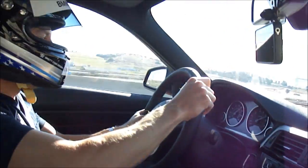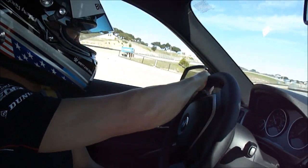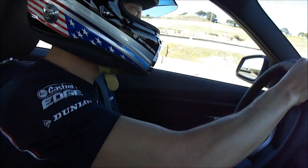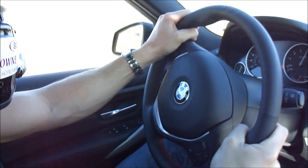This particular race, even in the ALMS, this is one of the races where we always got people around us. There's not a lot of place to pass, so you're constantly in traffic, and you always got to be on your toes. And I guess even when you're driving new 335s on their first days, you got to be on your toes. Traffic.